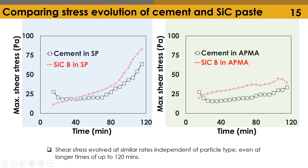But when you look at what happens with silicon carbide, a totally inert material, you see exactly the same pattern. This silicon carbide has characteristic particle size and particle shape that looks just like Portland cement. This is done in superplasticizer, and in ammonium polymethacrylate. The dispersants have the same effect on both silicon carbide, totally inert, and Portland cement. We see the same behavior.